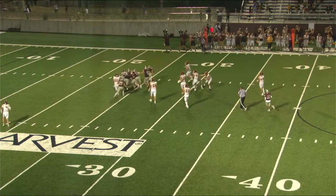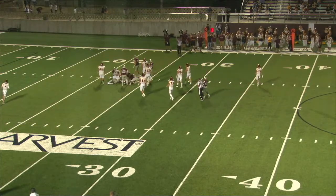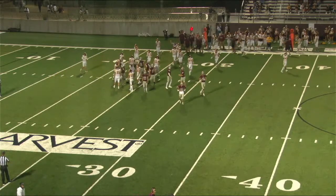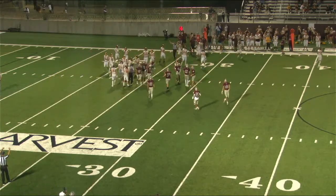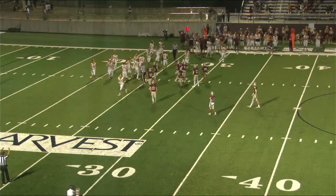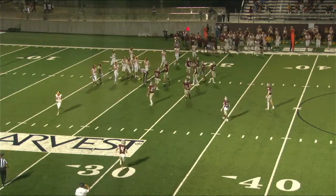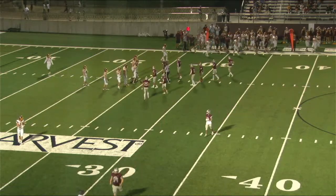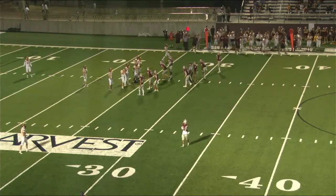Meet him in the backfield. Get the gang tackle. Good job. That's a loss of 3, maybe 4 on 3rd down. Man, what a stand for the defense. Great job, defense. Couldn't have come at a better time. That's a bunch of guys making their minds up to make plays, and that's what happened.